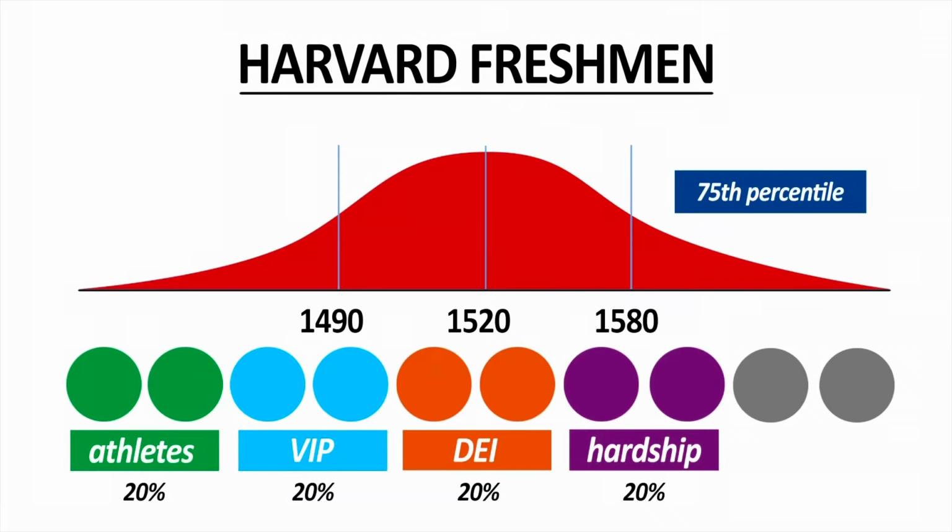And then you've got another 20% who are disadvantaged students, students who come with hardship. These are low-income students. These are QuestBridge applicants. These are students who are considered first generation. Neither of their parents graduated from college. They also might be students who represent geographical diversity. Maybe they come from a rural farm community where very few candidates go to college, let alone to Harvard. So again, another 20% of candidates will be filling that bucket.